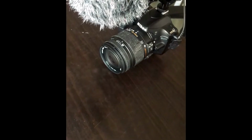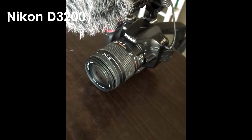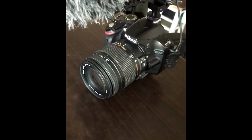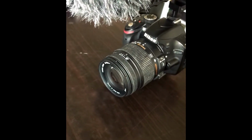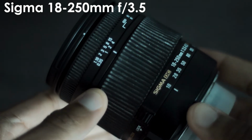The next thing, and basically what I shoot with most of the time, other than my phone, is my main camera. The one I use right now is the Nikon D3200. That's the one I shoot most of my photos, my videos, everything basically with. And attached to that is my main lens. It's the Sigma 18-250 mm lens.